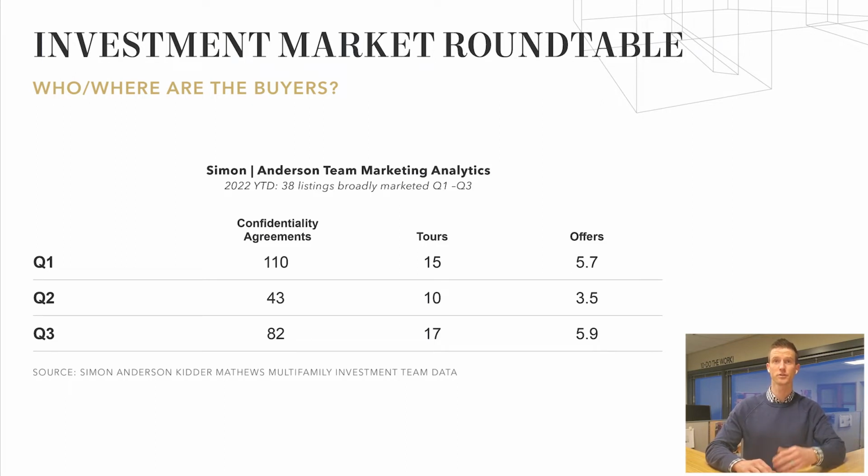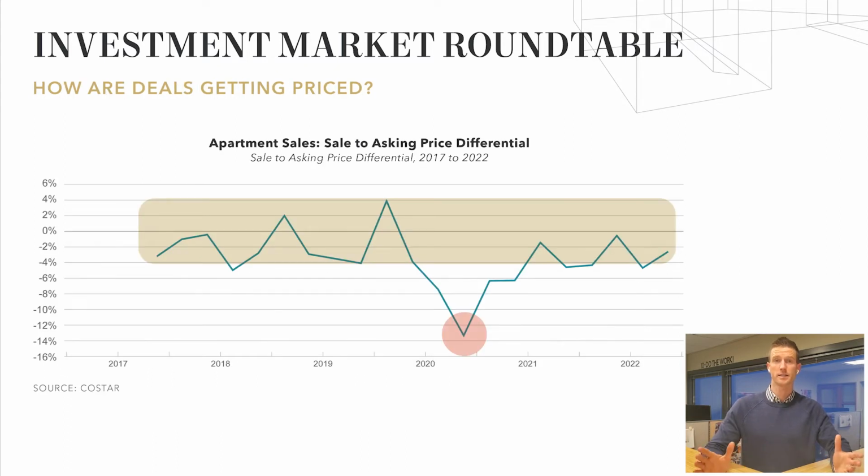The adjustment in interest between Q1 and Q2 was very steep, but there's been a strong recovery in Q3, and we're putting a lot of sales under contract with more offers now than we saw in the first quarter of this year. This graph tracks the sale price compared to the listing price.